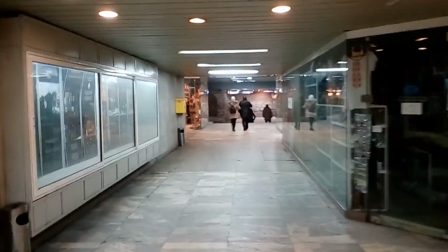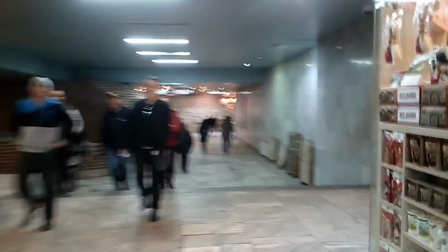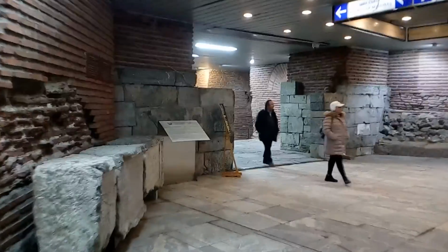And there's lots of shops here selling Bulgarian stuff. And you can see the walls over there, the city walls. Partially preserved, partially restored. There are the walls, with some funerary monuments. There's a man and a woman right here. And this is the gate.